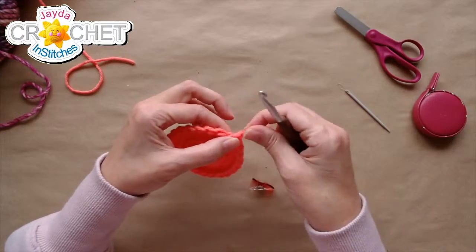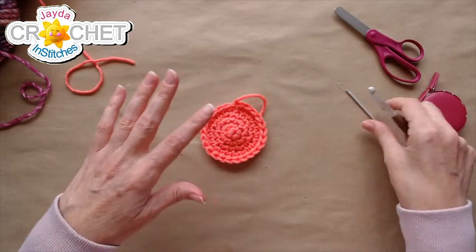Oh, I love this color so much. It makes me smile. Oh my gosh. Tanya, thank you.